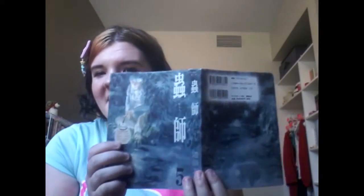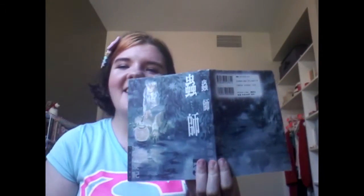Number 3, getting into the top 3 now, is going to be Volume 5 of Mushishi. Specifically, this is the 5th volume in Japanese. Because I like the Japanese covers better than the English ones. This is like straight up watercolor paper. It's really gorgeous. But more than anything, again, it's a wraparound.